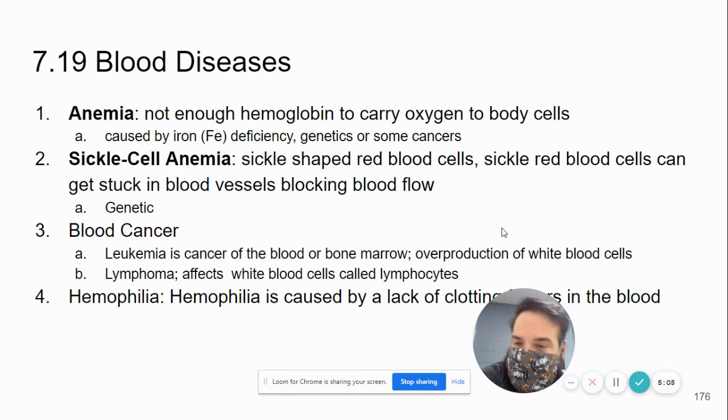All right, blood diseases. Again, I just kind of want you to be familiar with these.